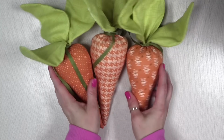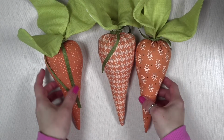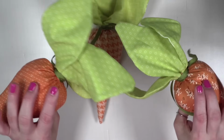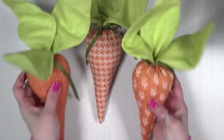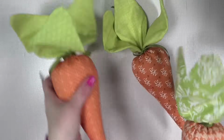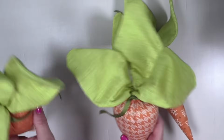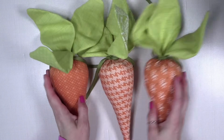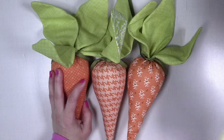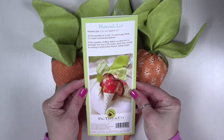Super easy, perfect little Easter finish. I'm so excited to tuck these into my display. I just grabbed fig tree fabric. That's what I was talking about, my fig tree obsession. I didn't have quite enough of this one, so I did do a different pattern for the outside of the leaves on this one. It's just so cute. Let me look at this and see. Here's your materials list on the back, kind of like the finished size.